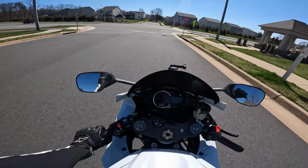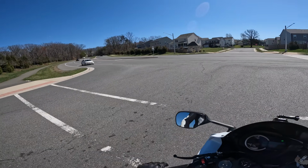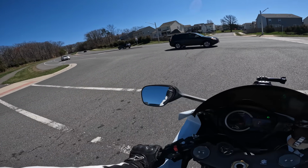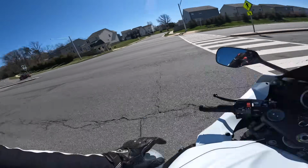So tire pressure is very important. A lot of people just kind of forget about that, and they're like, whatever, you know. But your tire pressure is actually extremely important to how your bike rides. So do not forget to do your tire pressure.